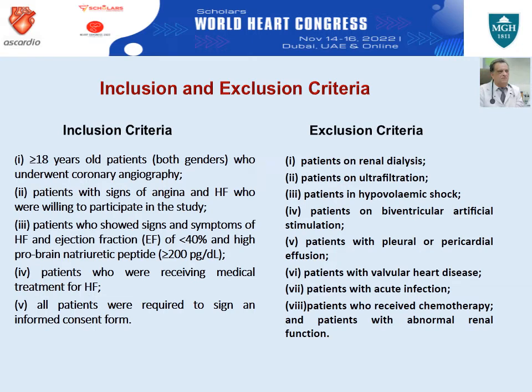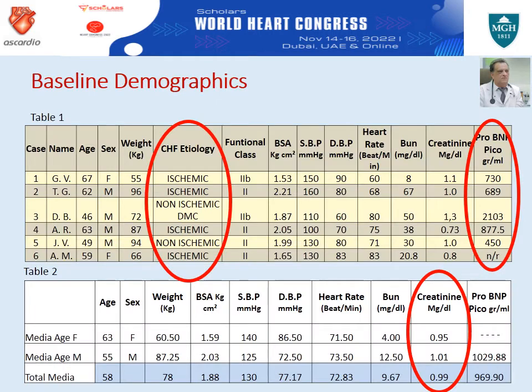Exclusion criteria were patients on renal dialysis, patients on ultrafiltration, patients in hypovolemic shock, patients on biventricular artificial stimulation, patients with pleural or pericardial effusion, patients with valvular heart disease, patients with acute infection, patients who receive chemotherapy, and patients with abnormal renal function.